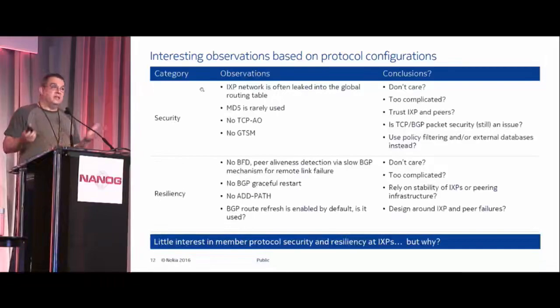In that case, you have to rely on the control plane aliveness detection, which for BGP, if you're using default timers, is 90 seconds. That means you're black holing traffic for a very long time if you're not using some sort of faster detection mechanism. So I'm still kind of confused about why people wouldn't want to use BFD over an internet exchange.